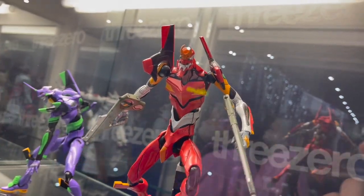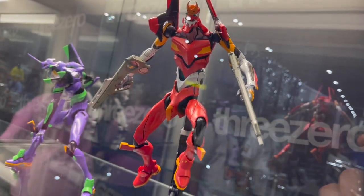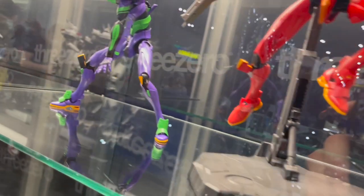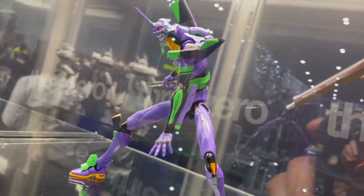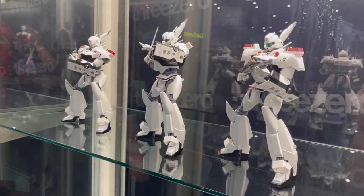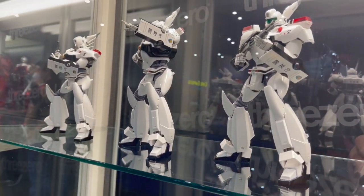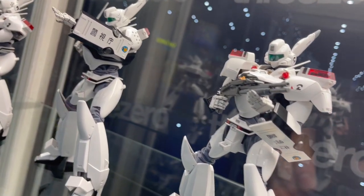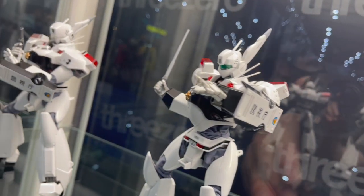And then of course they had a lot of anime inspired toys on display as well, with say Neon Genesis Evangelion, which I'm not a fan of that show. I know, I'll hear it in the comments, but it just doesn't do it for me. And then I'll just leave you guys to look at these photos in case I embarrass myself anymore, right?